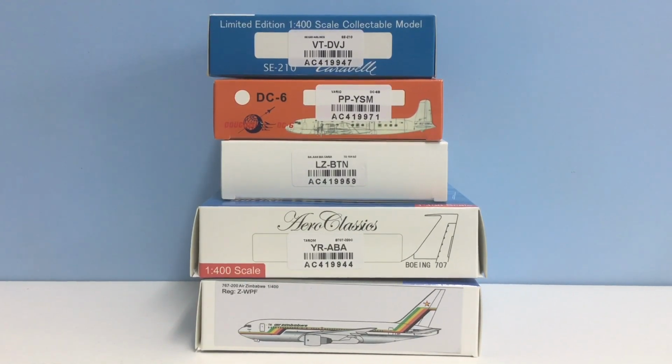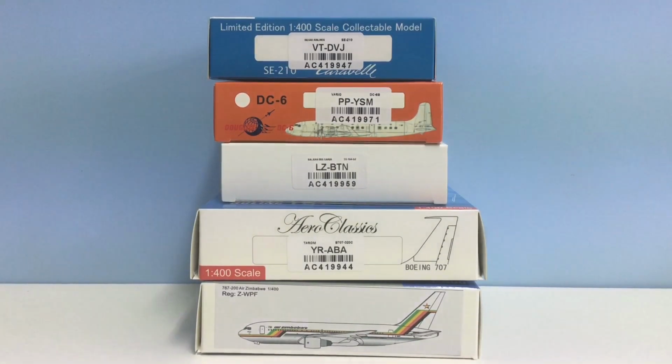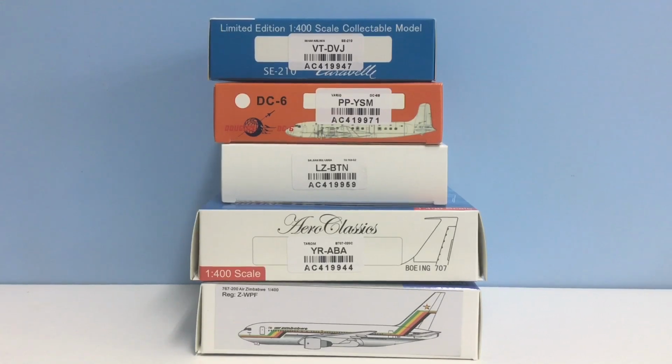But let's get straight on, have a look at this haul of Aeroclassics from the November releases. As I said, it was a really good month. Could have easily got several others, like the Minerve DC-10, but managed to avoid that and settle for the 5. So let's have a quick look at each of those.